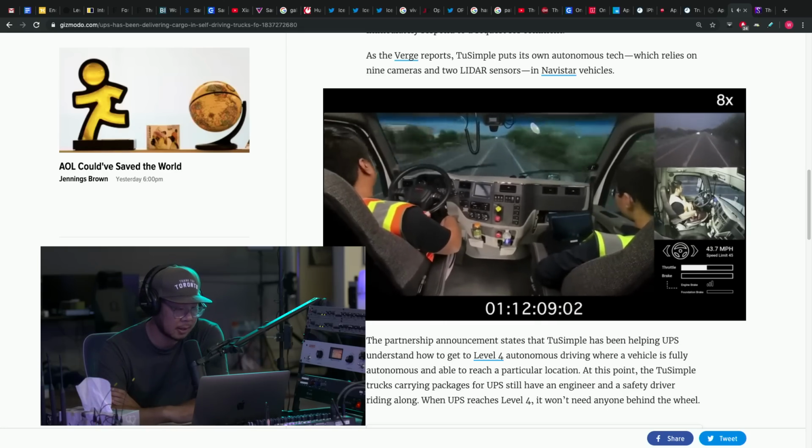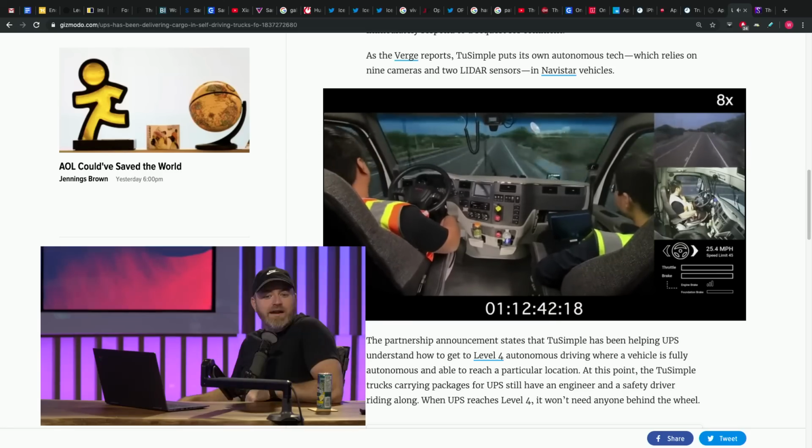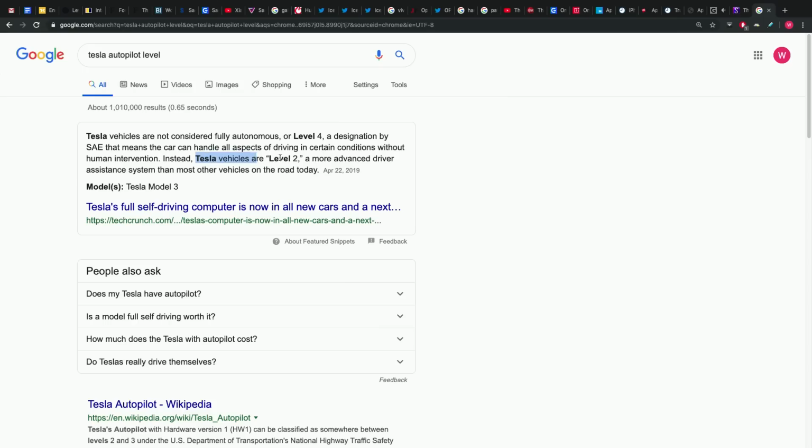What's Tesla at? Like, I think 2 or 3 or something? I don't know where Tesla's at right now. You mean with the truck or with their car? Oh, their car. Their regular car. You can check. As far as when I drove, it's on the highway only. It can't get you all the way to the destination. Tesla vehicles are not considered fully autonomous level 4. Tesla vehicles are level 2, yeah. So, advanced driver assistance systems.